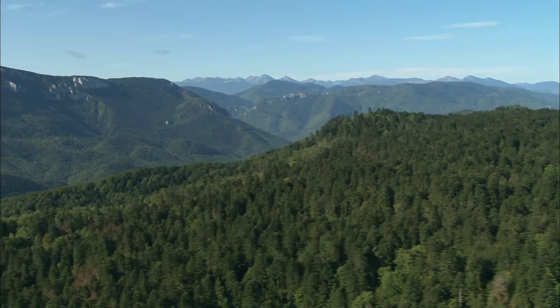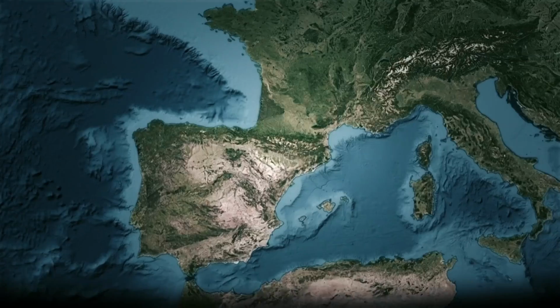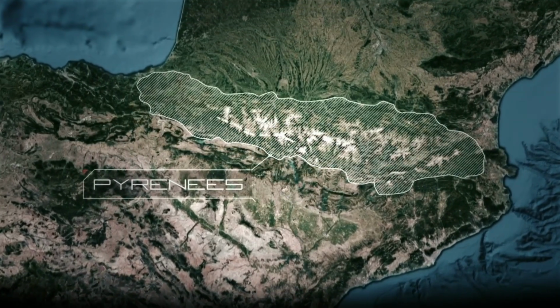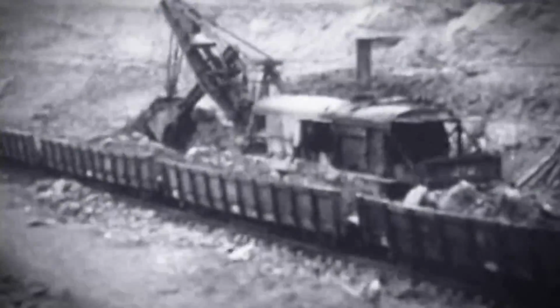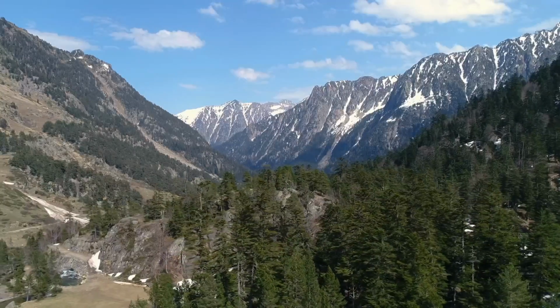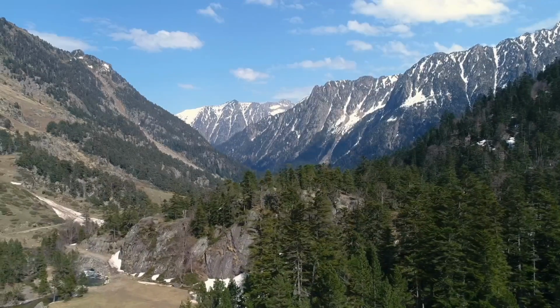In the mid-19th century, Spain was still largely cut off from France and Europe by the Pyrenees. This mountain range stretches 260 miles along the border. The lack of trade routes severely restricted the nation's economy. The Spanish government realized that they desperately needed a transport route through the mountains. The idea of a train line that would cross the Pyrenees was extremely appealing.